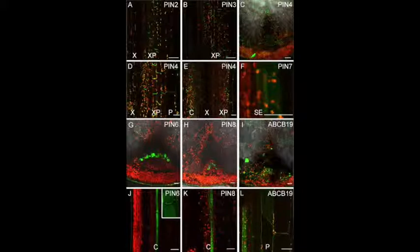Pin 7 has the broadest domain of the three of them, and is a lot less polar than the other two. So it's a difference in expression domain, but also in the polarization that you see.